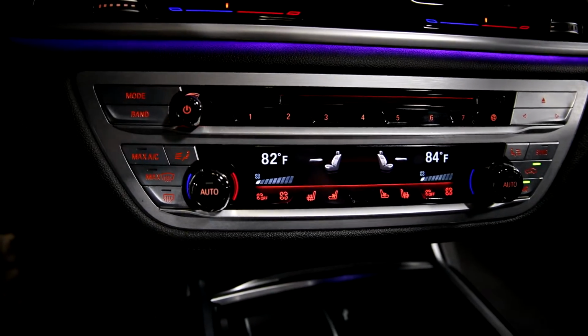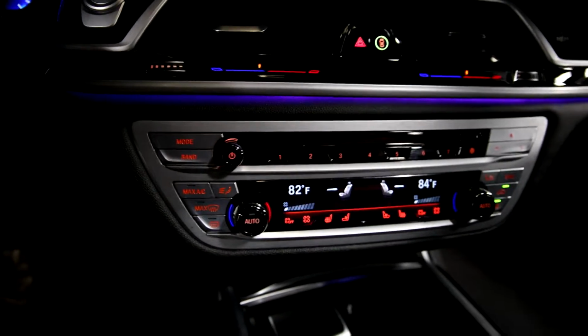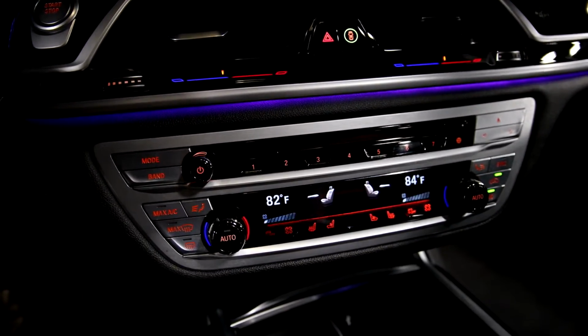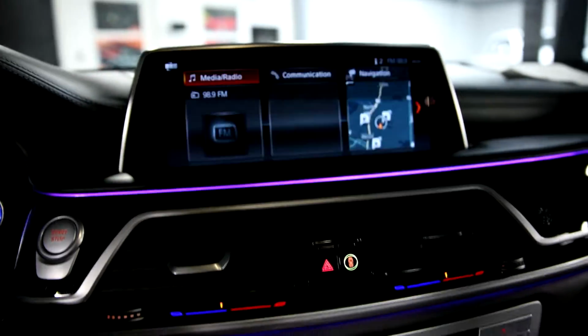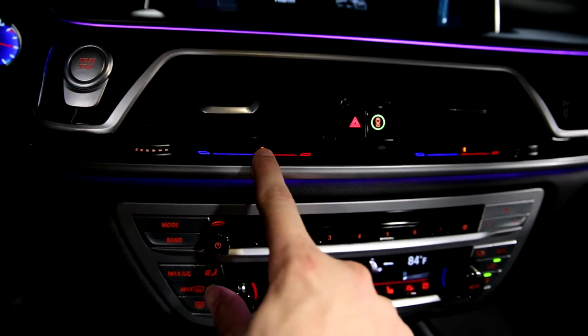There's actually a lot you can do with that if you know how to set it up. You can set these up to pull up your service history menu or your navigation, or pick different bands with it. There's a lot of stuff that it can do. Above that, you have these touch capacitive hot and cold buttons for the top vents here.